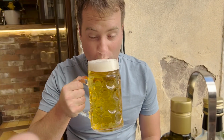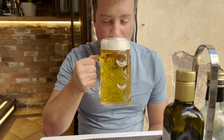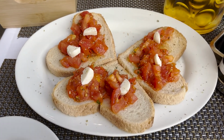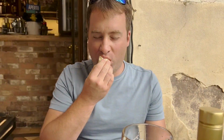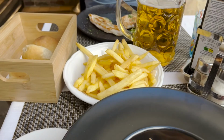Oh, don't mind the lights back there. Cover up the lights. He's having another liter beer. I got some bruschetta and tuna shaped puffs. Look how cute that is. It's like Instagram worthy. I got some pasta. I got grilled chicken.